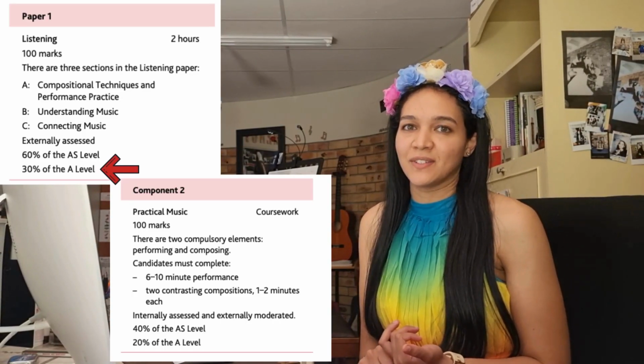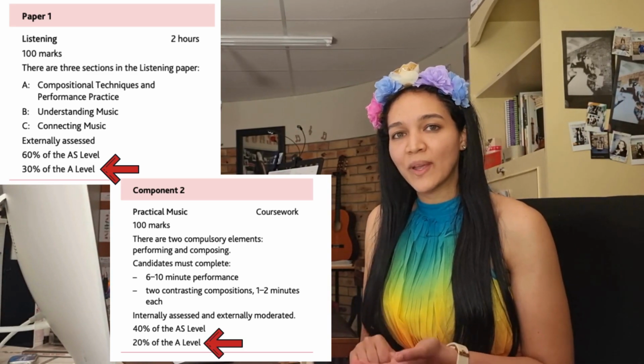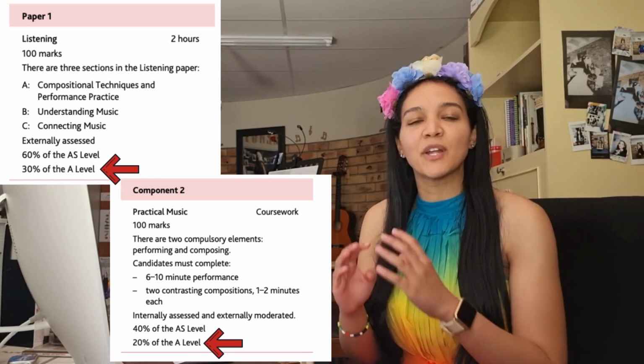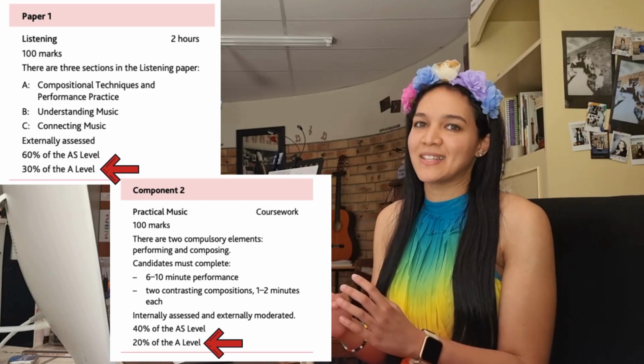So if we're looking at what counted for AS, we're scaling it down for A level. Now our paper 1 for AS will count 30% of our A level. Our component 2, which is the practical work, will now count 20% of the A level. So there we have 50% of our A level done by just having gone through all the motions that we needed to do for AS level. Now the other 50% will be the other components that we need to submit.